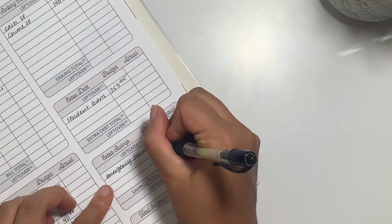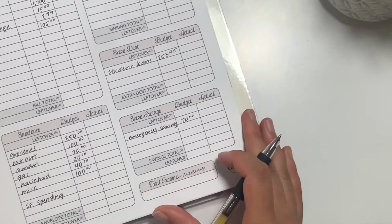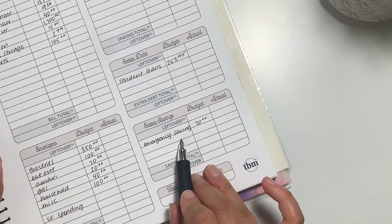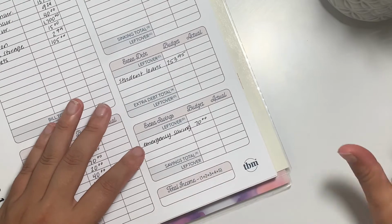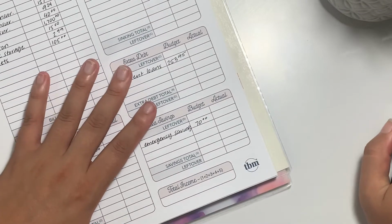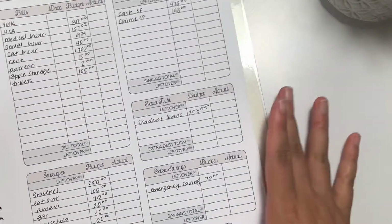That's going to be $70. So I was putting a large amount towards savings. Now it's going to be split between debt and savings, just because I would like to start paying this off while there is no interest accruing. And that is my budget.